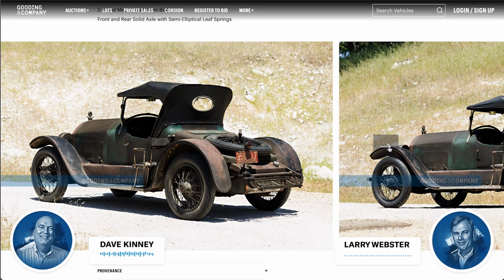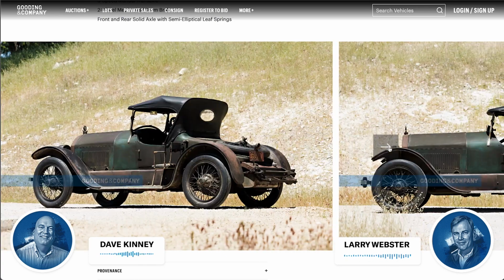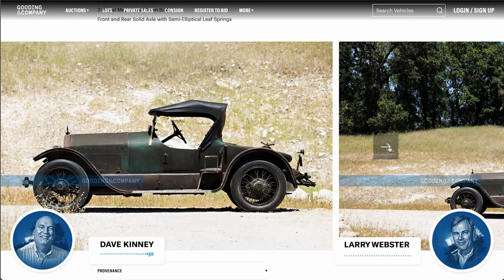This car is, by the way, a barn find. It's one Carini found, estimated at 350 to $500,000. Yeah, it's a Carini car, so it's got to be worth more, right?